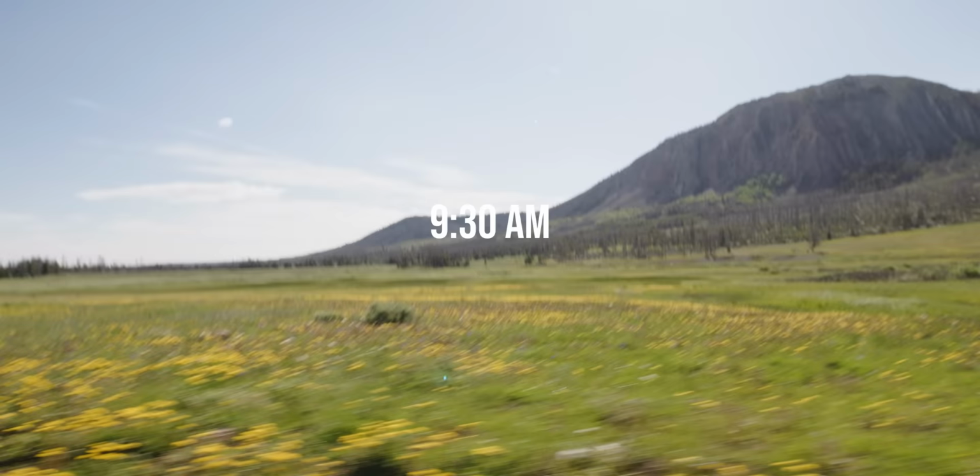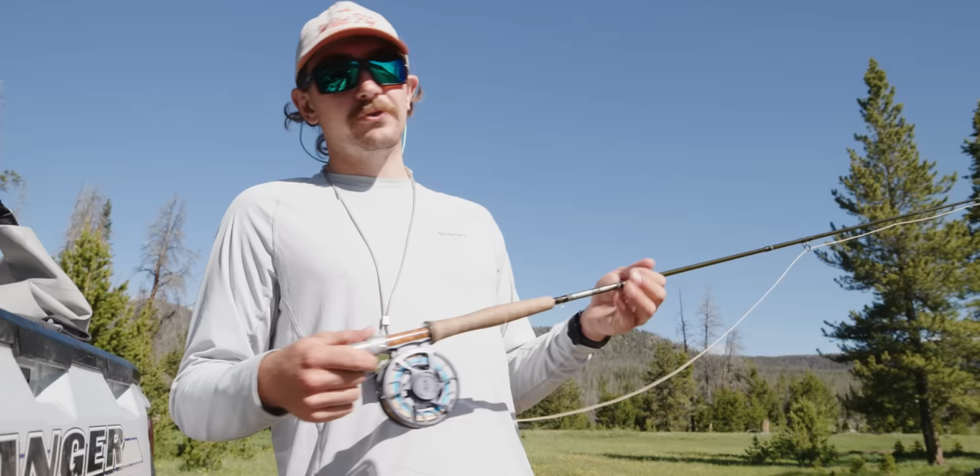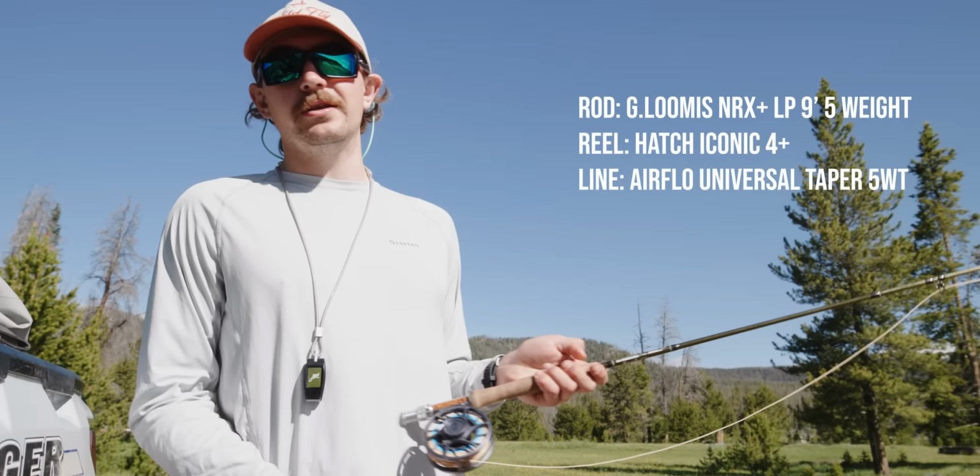Rolled up to the river and we're about to go start fishing, but I want to show y'all what we're using. Typically for a stream like this, I like fishing a 9-foot 5-weight. So we've got a 9-foot 5-weight rod and reel. That kind of covers everything. It's a pretty universal rod and you can literally fish this just about anywhere.